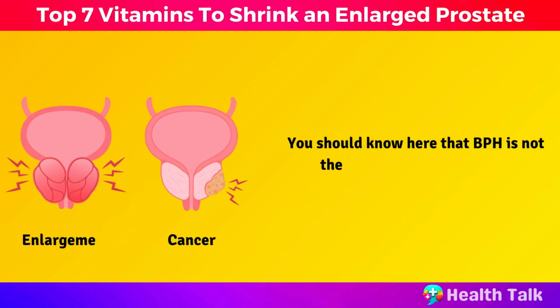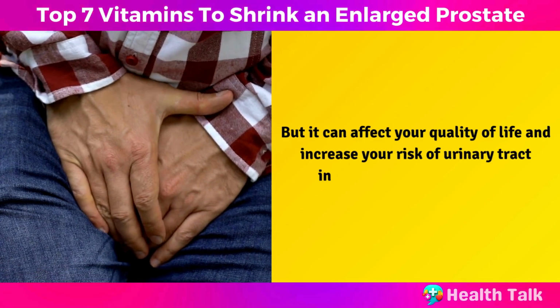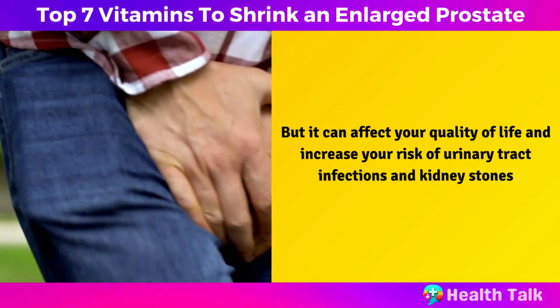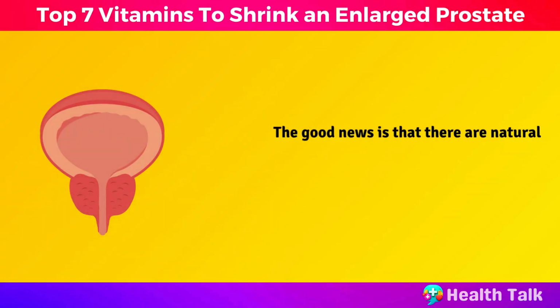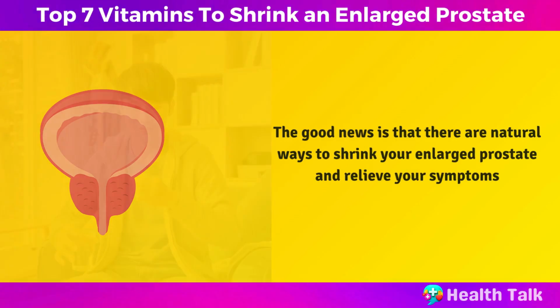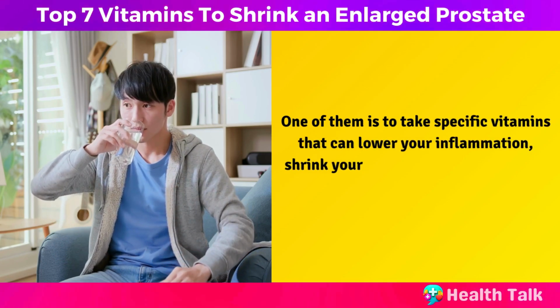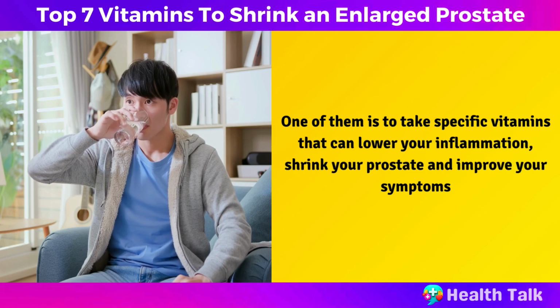You should know here that BPH is not the same as prostate cancer, but it can affect your quality of life and increase your risk of urinary tract infections and kidney stones. The good news is that there are natural ways to shrink your enlarged prostate and relieve your symptoms. One of them is to take specific vitamins that can lower your inflammation, shrink your prostate, and improve your symptoms.